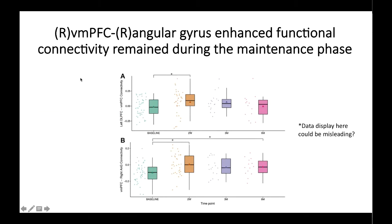And lastly, in looking at the longevity, they also saw that the left dorsolateral PFC, right ventral medial PFC connectivity did not remain significant over the time course. However, the right angular connectivity with the ventral medial PFC did, but only at the 6-month, not the 3-month time point. And so, again, I was very curious if the data had been plotted a little bit differently, if we would have seen more enhanced connectivity either at the 3-month time point for that ventral medial PFC right AG connectivity, or even if there was potentially a continuation for some subjects within the left dorsolateral PFC and right ventral medial PFC.